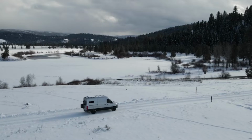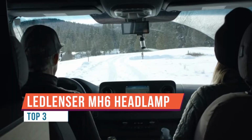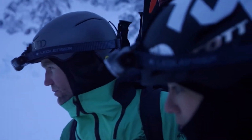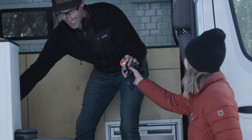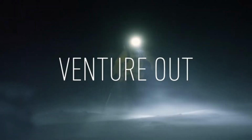Today I'm here to talk to you about the MH6 headlamp from Ledlenser. In the MH series, the MH6 sits just above the MH2, but is yet still lightweight, efficient, and affordable. So when you purchase the MH6 headlamp, you'll receive the headlamp itself, the lithium ion rechargeable battery, the USB recharging cord, and the instruction manual.